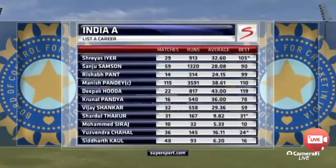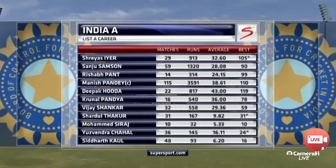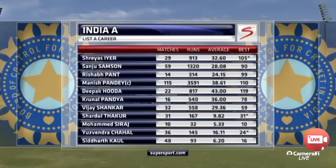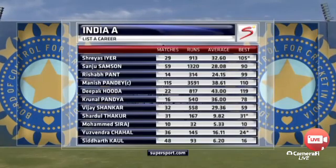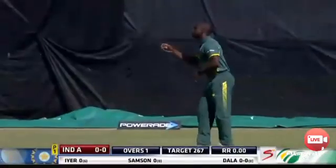And there we can see the India A side's List A careers respectively. If you look at that, not as much experience as the South African side. We've got Manish Pandey, captain, with 115 games there. But you do have a couple of players with very good averages. If you look at Iyer, the top of the order at 32, a good first average. Manish Pandey on 38, and then Deepak Hooda on 43.